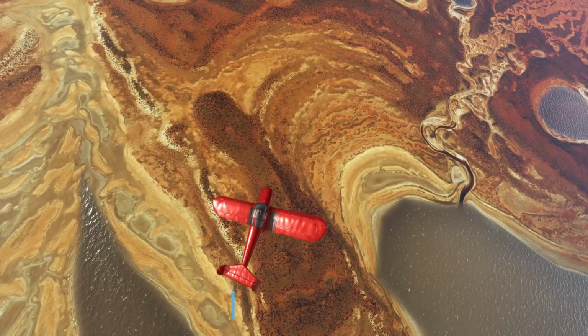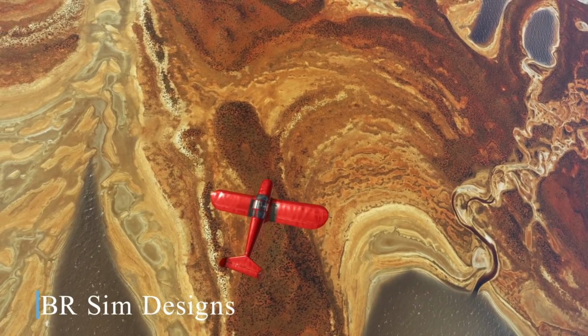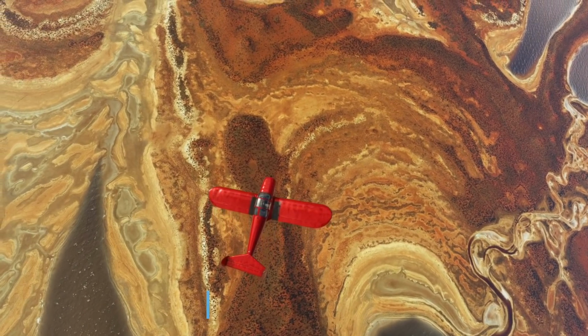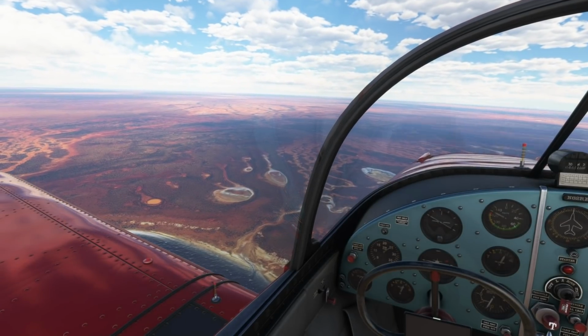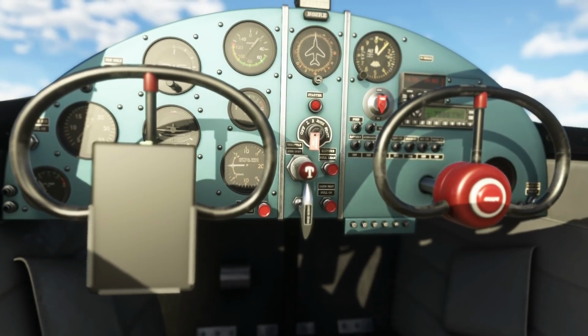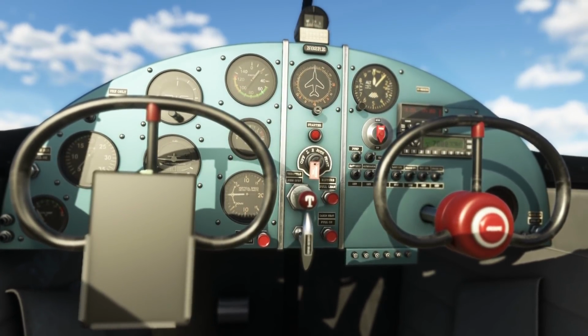The team of BR Sim Designs brings you the Ercoupe 415C, an old American monoplane that was designed in the 30s and made its way to going commercial after the Second World War. Now this is claimed to be the world's safest plane. Another addition from the team of BR Sim Designs.